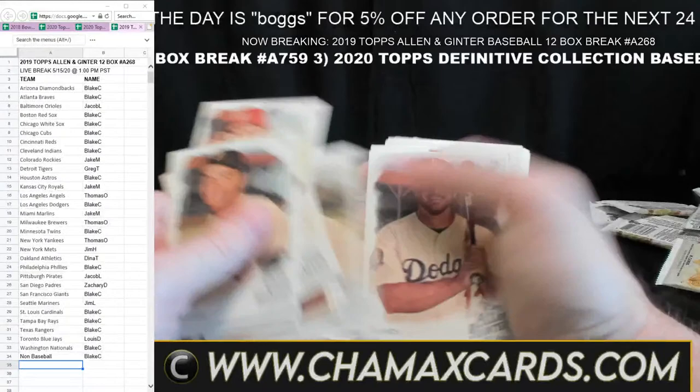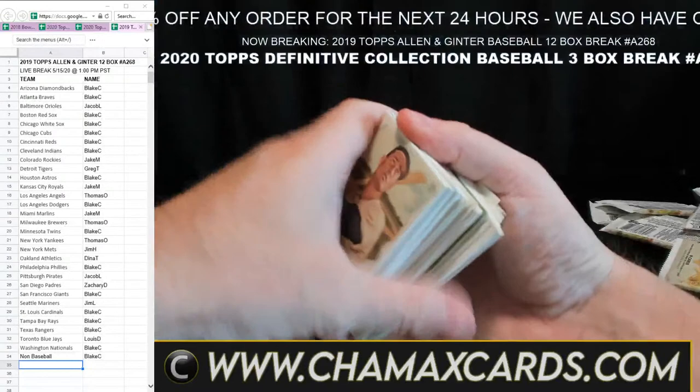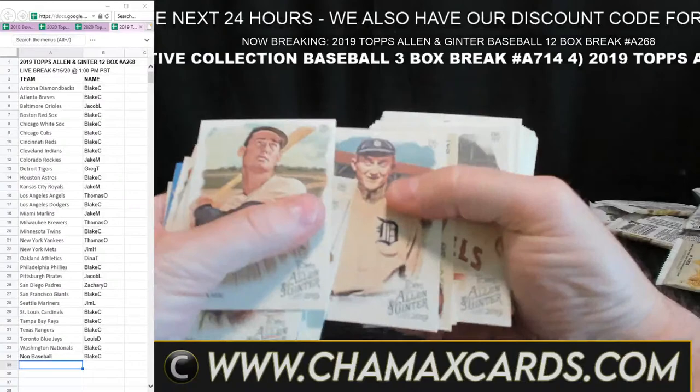Hits are still coming, even though it's the last couple boxes. So that was the lowest numbered card we've had of the break. And it's going to, like I said, our friend Thomas O, who is here. Well, not chatting, but he's here. And I know he is.